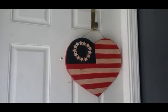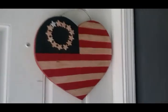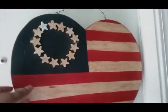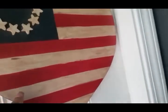Hey, guys, this is what I found for my $5 Goodwill Challenge. I found this at Goodwill to hang on my front door. Now I'm going to show you how much it cost. It was the red sticker day, so I got 30% off. It was $5.99. With 30% off, it was like $4 and some change.